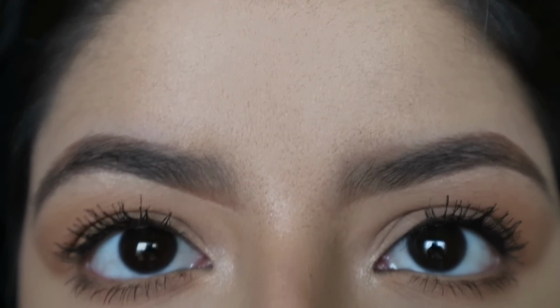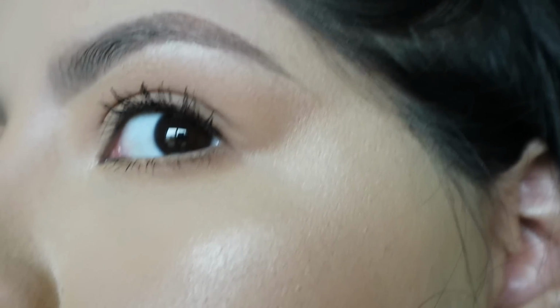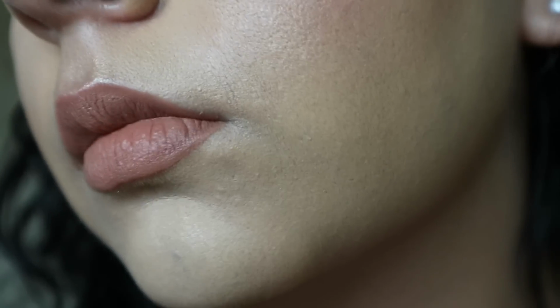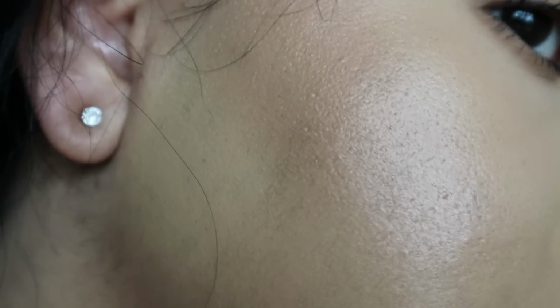Here's a full face view. Here's the sponge side. Here is the brush side. I feel like on camera it looks a lot better than it does in person. It looks so textured right now, but on camera it really isn't looking like that. So I'm gonna update you guys at the end of the night and I'll let you know how this works out for me.